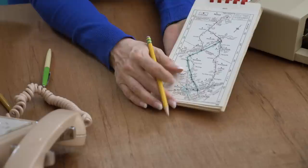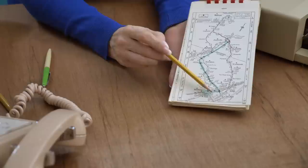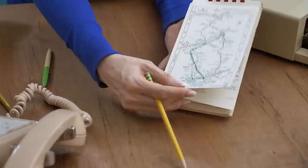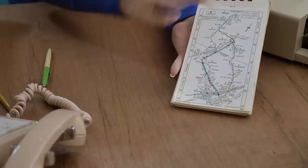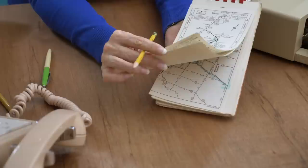And so you will see every step along the way is highlighted in blue. And then you will see an arrow that tells you the direction that we're going when we come into the next map. Also, let me point out that with each strip map, we have information about hotels, motels, restaurants, and service stations in the vicinity of this route. As far as I'm concerned, a triptych just gives you everything you need to know.